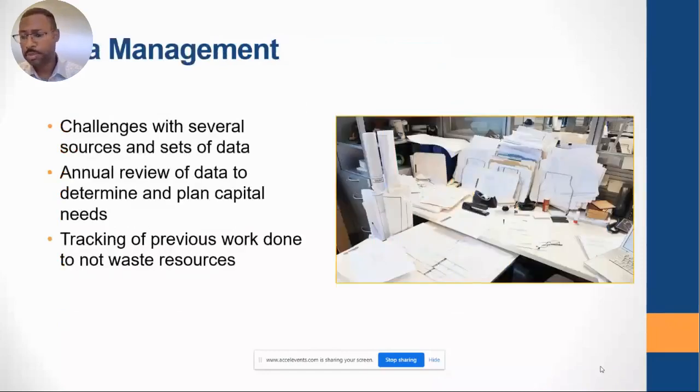I now would like to introduce my colleague, Spencer Jakowski, who will talk about data management practices at WMATA. Spencer? Thank you, Robbie. So I'll be discussing how we collect and utilize this data and what we do to perform our data management.